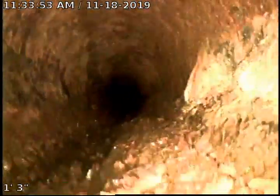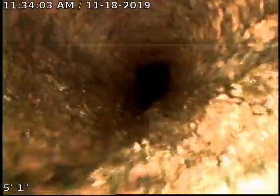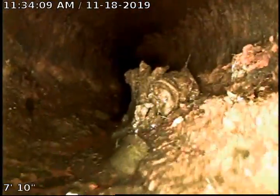The building's been closed for a while now. It was an apartment building, so there is a lot of debris inside the line. The line does look intact. Don't see any fractures, cracks, or penetrations, but there is some debris holding inside the line due to it not being used. We cannot flush the line either because the water to the building is off.